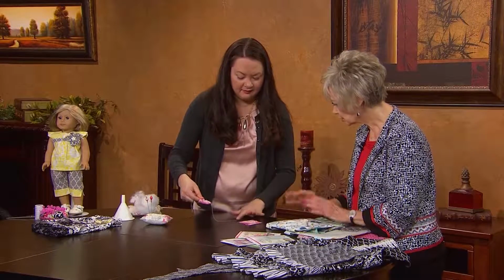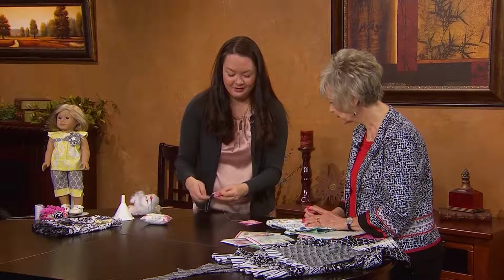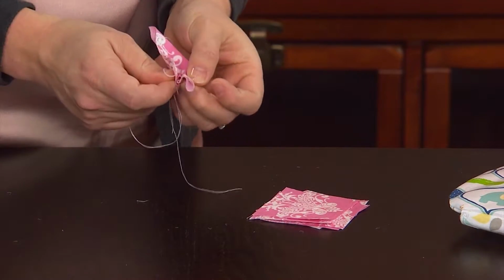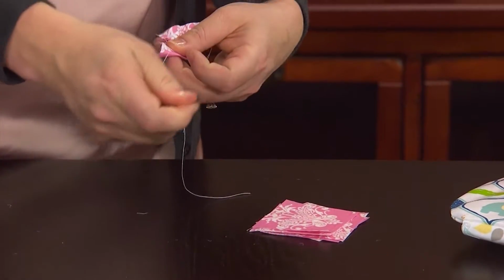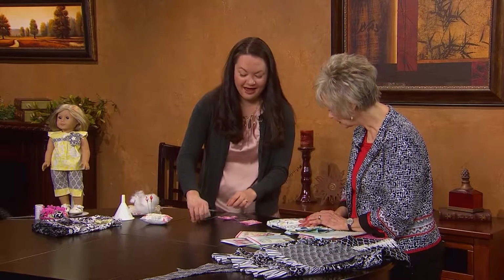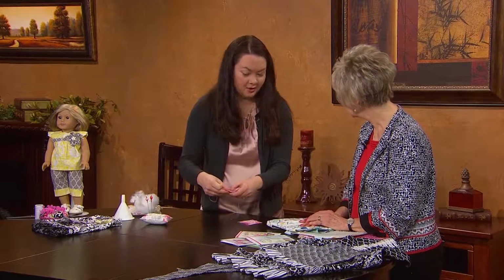Just remember not to pull it all the way through. And the reason is if you make those stitches too tight and pretty, then you get a big hole in the center of your flower. So actually, the fatter the stitch, your kids will probably do it better than you.